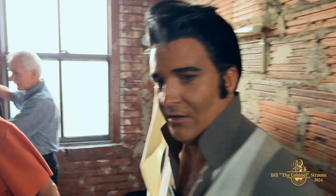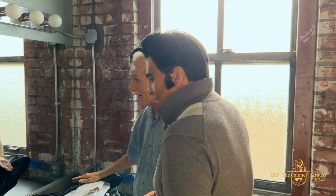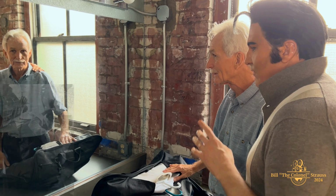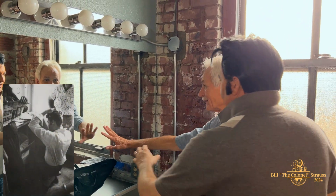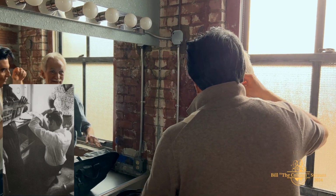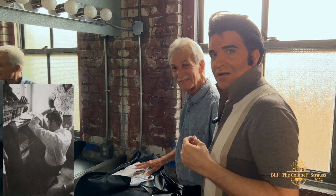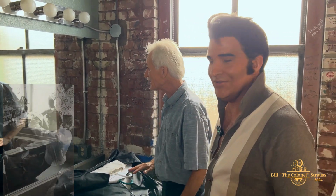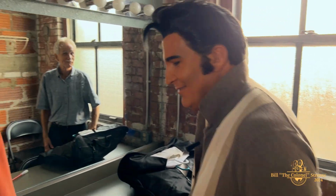Okay. This was Elvis's dressing room right here. We want to do a video. So this was Elvis's dressing room, 1956. When he was getting ready for the show, this is where he did it. And right here where Karki's standing, there's a very famous photo of Elvis looking in this mirror, fixing his hair, combing it all back and doing that famous pompadour. This is where it happened, right here in this dressing room, 1956.